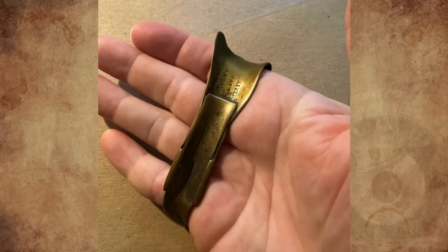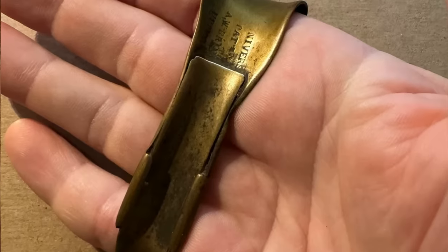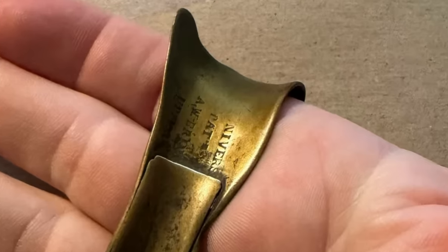What is this brass item that seems to fit around the hand? It's very old, and it can slide open to adjust for hand sizes. However, it's locked in place, so you can only see part of the info about what it is.